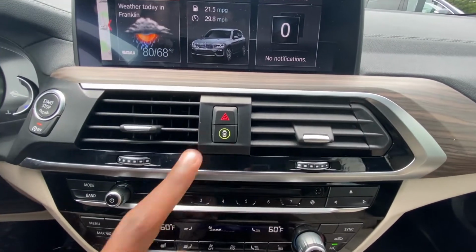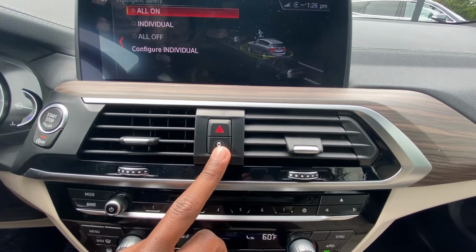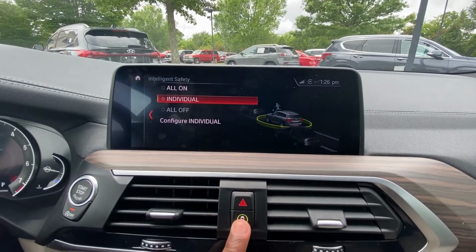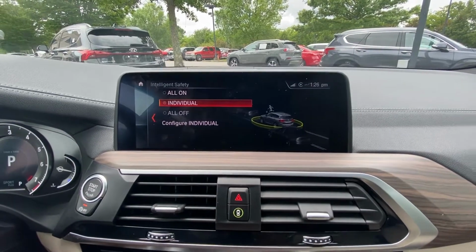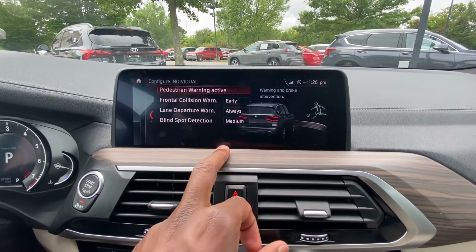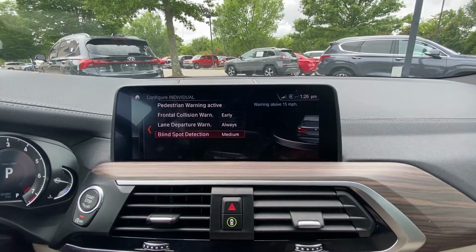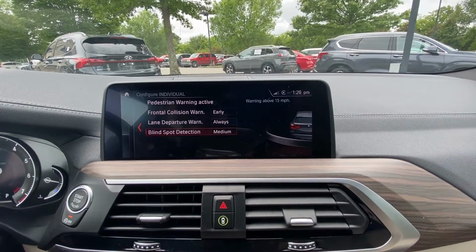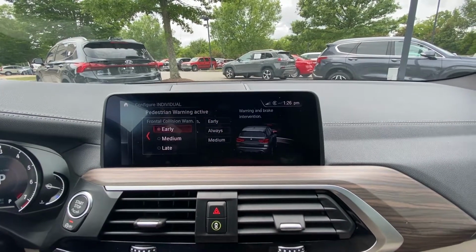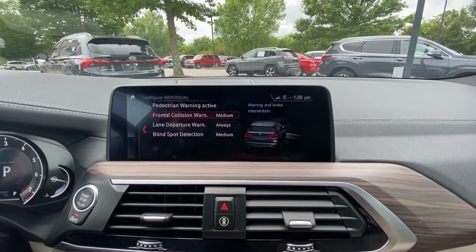So here are our vents here, and then we can go ahead and toggle the safety. Either have it all on, all off, or have a setting that you can configure. Let's say you don't like the blind spot monitors or something like that. You can go ahead and click in here, and then you can toggle that, which I think is really neat, especially with your lane departure and your front collision warning. So you can toggle when you want that to go off for you. So really nice.